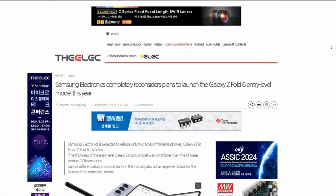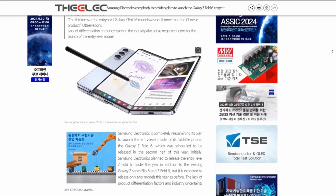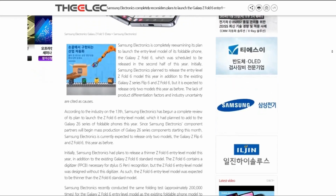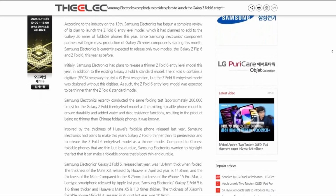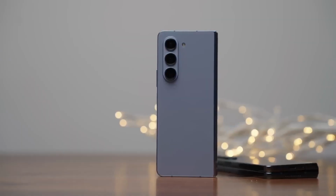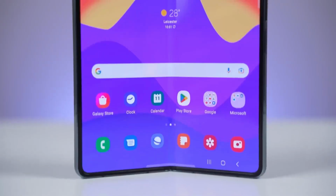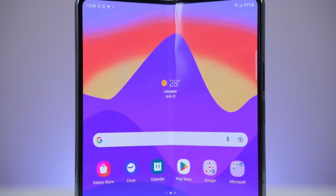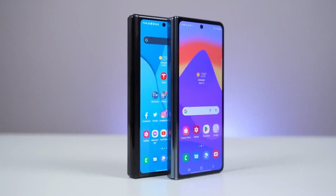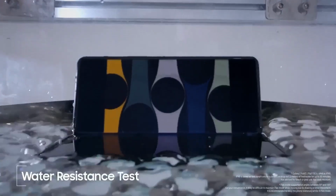A new report from the Alex suggests that Samsung is reconsidering its idea of releasing a more affordable version of the Galaxy Z Fold 6 this year. They initially planned to launch this cheaper version alongside the standard Galaxy Z Fold 6. However, it seems this cheaper version lacked the necessary technology for S Pen functionality, meaning it couldn't work with the S Pen stylus. The company has apparently finished testing this device, which includes features like an IPX8 rating for water resistance and a durability rating of 200,000 folds.